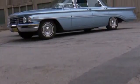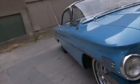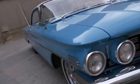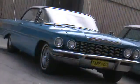This is Yank 60, a 1960 Oldsmobile Dynamic 88 four-door sedan. It comes with a veranda roof. And this is Tank 60, also a 1960 Oldsmobile Dynamic 88, but this is the sportier two-door coupe.